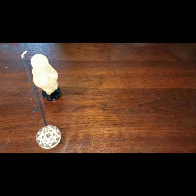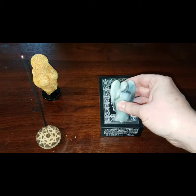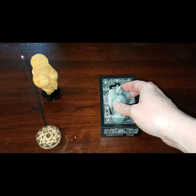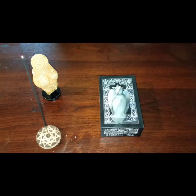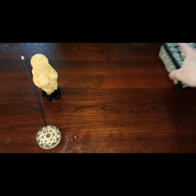Another that I have a crystal association with handy is the Spirit Keepers Tarot. I currently work with it with this Amazonite Angel because this is the deck that I use for my higher spiritual development and for my shadow work. And so for me, the Amazonite being related to communication with the divine or angels was very significant for this deck, and that's what I will use with that.